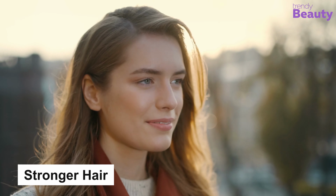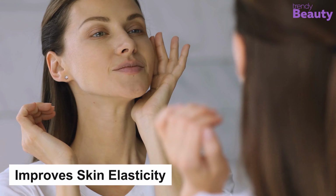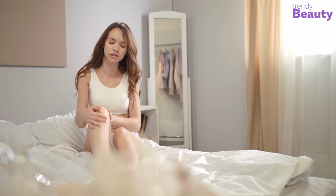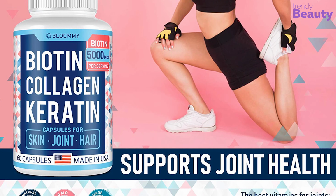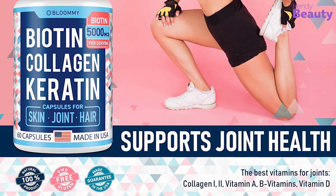Biotin helps to provide stronger hair and a full hair growth cycle. Collagen improves your skin elasticity and reduces wrinkles, giving you that perfectly glowing skin, and keratin guarantees strong hair and healthy joints for you. The Bloomy Biotin Collagen and Keratin Capsules are 100% natural and GMO and gluten-free.